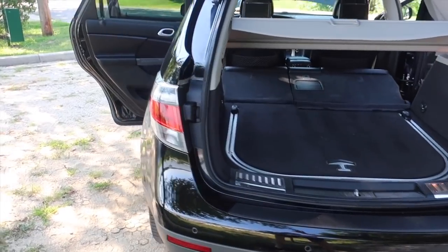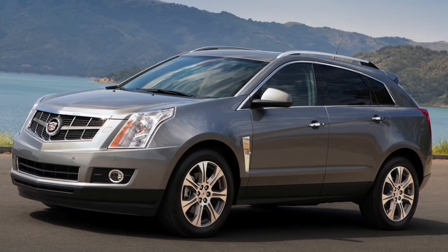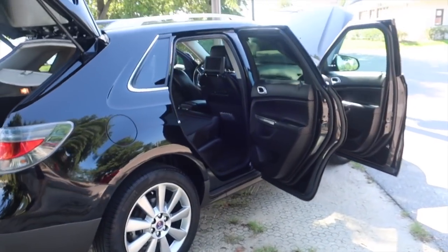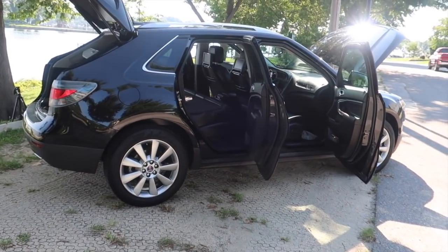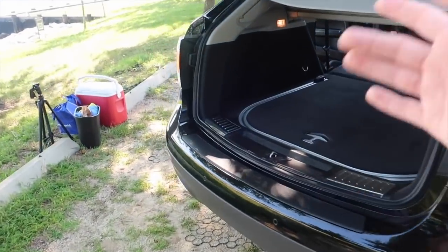So the 9-4X shares the same platform from General Motors as the Cadillac SRX. As you can see, if you look at it from the side here, it's essentially the same size. It doesn't have similar body lines, but it's on the same chassis, is just what I'm trying to say.